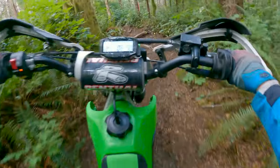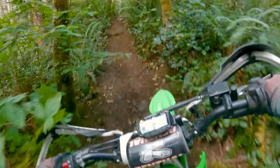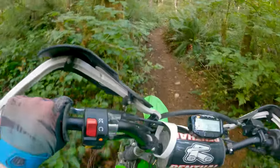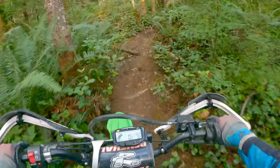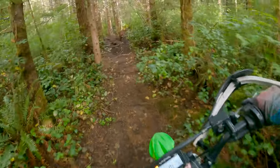Today we are back out. You guys might remember from 5 videos ago when my buddy Sebastian had blown up his dirt bike and we had to cut the ride short. Well, today we're headed back up there. We got 3 other KTMs with us, all big boy bikes. We're going to be heading out to try and complete that A Loop Enduro main trail.